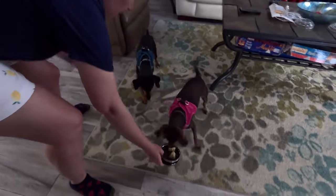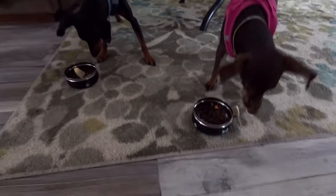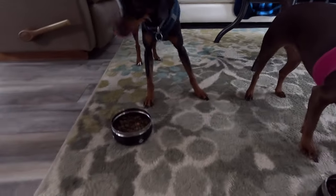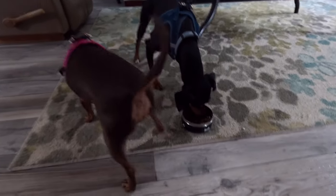We got a pupcake. Who likes pupcakes? Luke, good. Where'd they go? Oh, all right, so you guys wanted your own. Well, there's more.